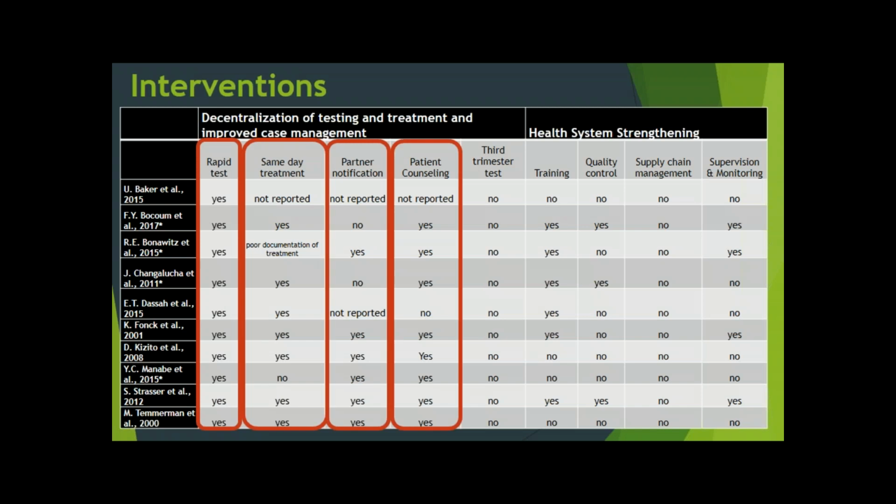So the way Sarah Hawks and colleagues had looked at these components was they first divided these intervention components into 2 different sections, looking at decentralization of testing and treatment and improved case management. So not having one clinic do all the services, but enabling the smaller clinics, the local clinics, to be able to provide the screenings. And also, the other section was health system strengthening, and these were the components within each.